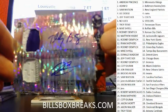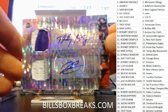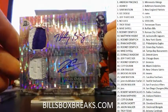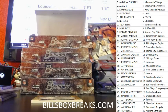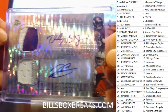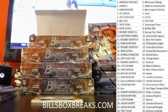Dual patch, dual auto. So we got a lot of boxes to go. So the Vikings owner and the Raiders owner, you guys think about what you want to do there. That's one. I've hit a lot of pulsers. That's one of the best ones I've ever hit. Sick hit, fellas. That's number 25 out of 44. I'll put that over here.